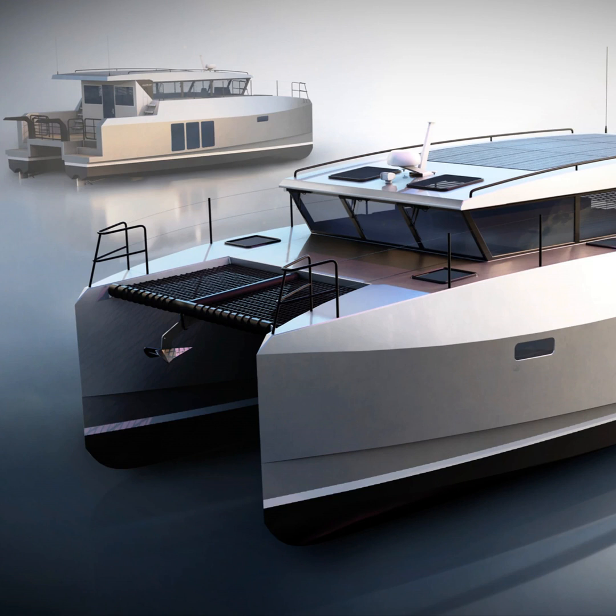Which moves me on to the 52. So some of the key features on the 52, you're looking at about a 3,000 nautical mile range, up to 30 knots, accommodating up to 8 people, and a very shallow draft as well, only 3 foot or 1 meter. So yeah, tell us more about the 52.